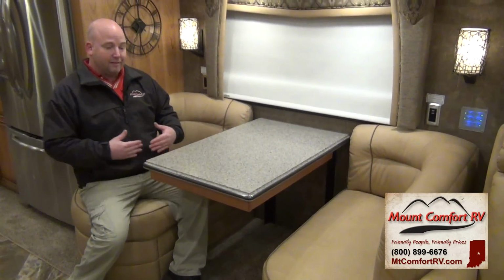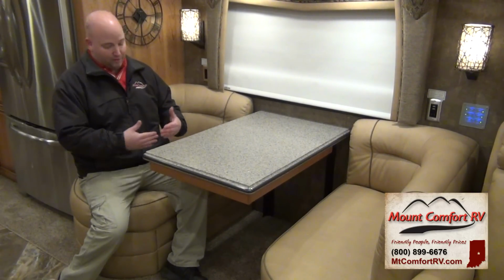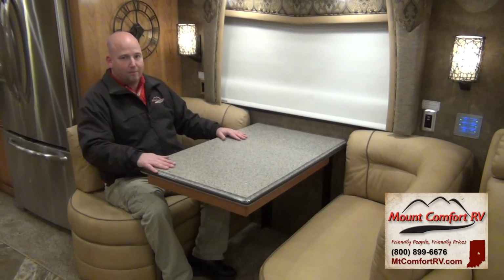If you're somebody like me that carries a few extra pounds around with them, I've got plenty of extra weight here, and I weigh in at about 225 pounds. I've got plenty of extra space here so that if I have a big meal, I'm not worried about getting in and out. The seating is extremely comfortable.